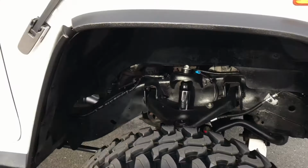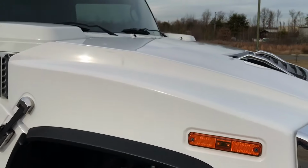Adjustable shocks on it. You can adjust the dampness on them. Super clean paint. You guys can get a glimpse of how nice the paint is. I'm just trying to make sure the camera angle's right so you guys can see. I mean, it's gorgeous.